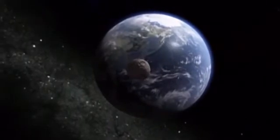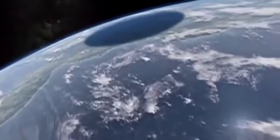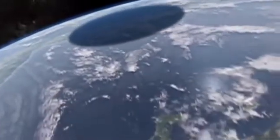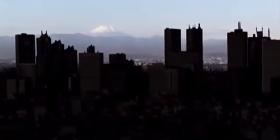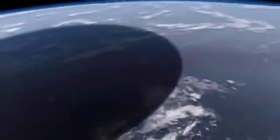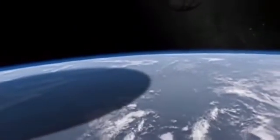The asteroid's diameter is larger than the main island of Japan. Even though it is moving at over 720,000 kilometers an hour, that's almost 450,000 miles an hour, the asteroid appears eerily slow because of its size. The actual impact happens in the Pacific Ocean, just under 1,000 miles south of Japan.